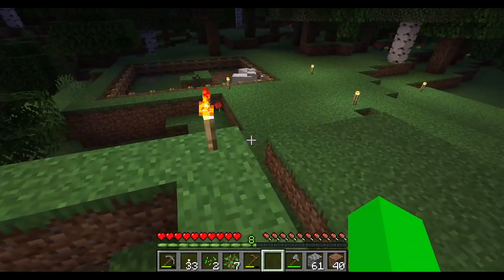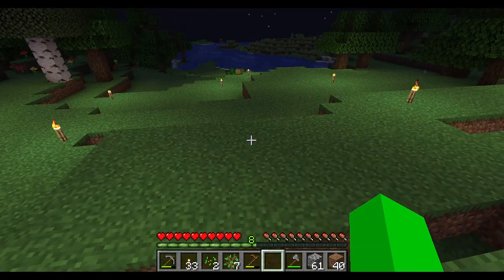What mine did you go in? The one I came out of? The one that's got a skeleton town, yeah. Then how did you go down from Skeleton Town? I just walled it off. Oh, okay.